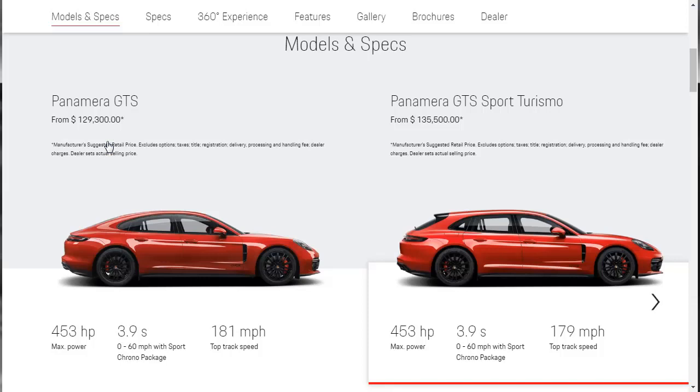Okay, so let's jump into this build and price review of the 2019 Porsche Panamera GTS. I used to be absolutely in love with the Panamera GTS when that came out in 2013. The Panamera itself has been around since 2010, and they have always been beautiful to me. They're losing a little bit of their luster now. There's so many other beautiful cars out there, but I still like the Panamera.